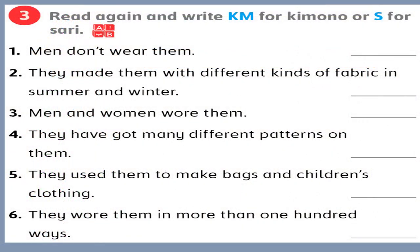Exercise number 3 from your students' book. Read again and write KM for kimono or S for sari. Number 1. Men don't wear them. Kimono or sari? Sari. They made them with different kinds of fabric in summer and winter. Kimono. Men and women wore them. Kimono. They have got many different patterns on them. Sari. They use them to make bags and children's clothing. Kimono. Number 6. They wore them in more than 100 ways. Sari.